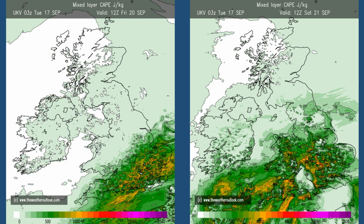The charts here generated from the UKV model are for Friday and Saturday. They show Cape values, and the orange shading indicates the areas at greatest risk of thunderstorms. So you can see, according to this model, on Friday it's really the southeast and East Anglia, maybe stretching further into other parts of southern England. But then on Saturday the risk has become more widespread, moving up into central areas too. A little bit different to what the GFS was showing.